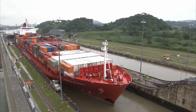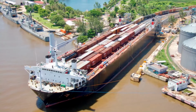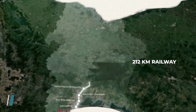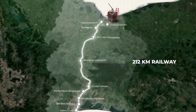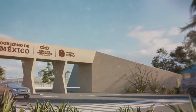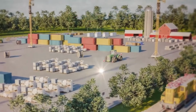While the Panama Canal takes anywhere from 8 to 10 hours to transport a single ship, the Inter-Oceanic Corridor will take 6.5 to 7 hours, excluding load time. The corridor would be 188 miles long, featuring both freight and passenger services. Launched in 2018 by Mexican President López Obrador, the aim was to bring economic prosperity to the often neglected southern portion of the country. The project will create 10 industrial parks designed to attract investment in Mexico's poorer and less developed southern region.